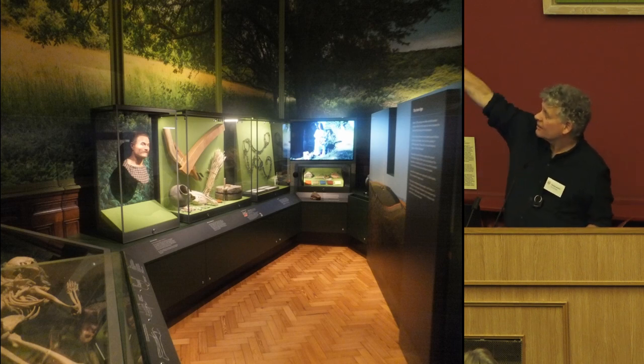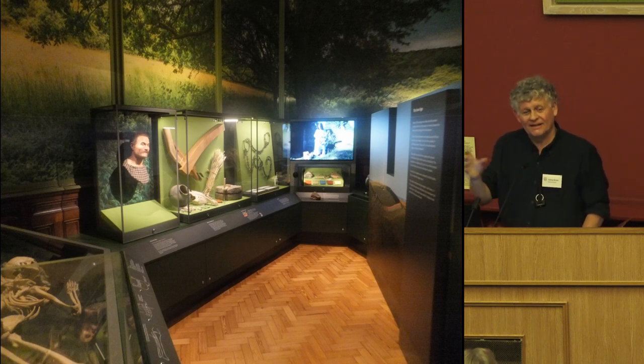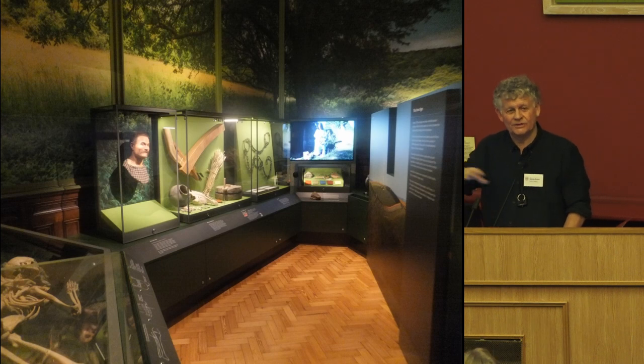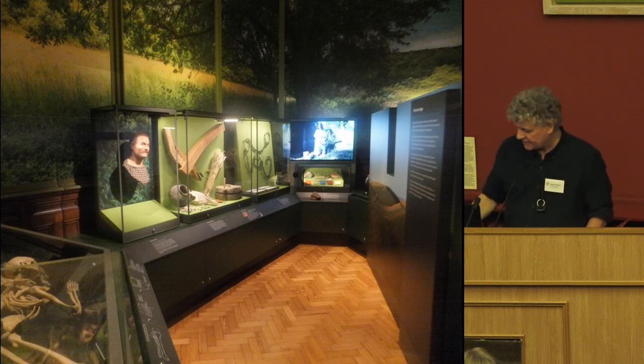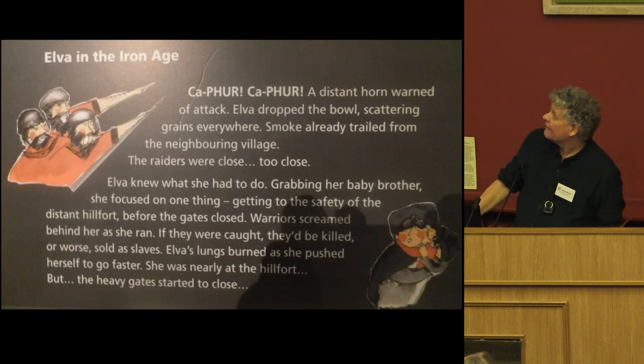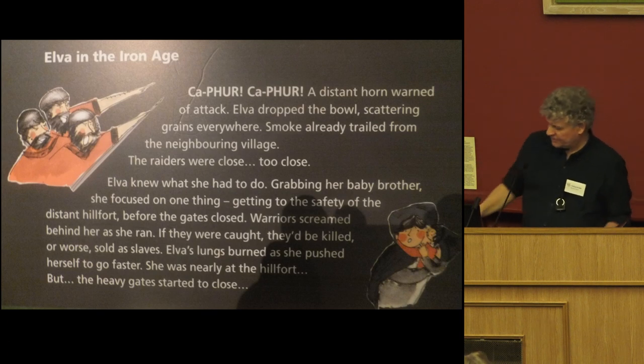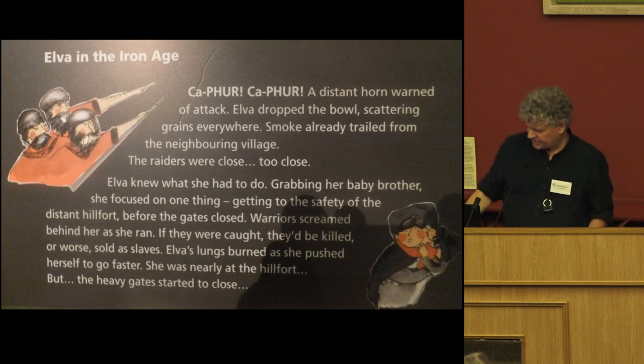And it's all around that, and then they include the story of Ella, this character, Ella in the Paleolithic, Ella in the Mesolithic, Ella in what she's doing. It's quite clever. Oh, there she is. Ella, sorry, in the Iron Age. So she's running away before she gets caught and turned into a slave.